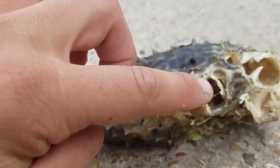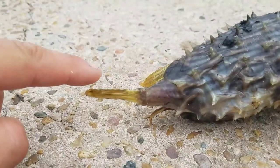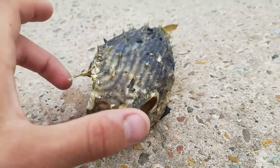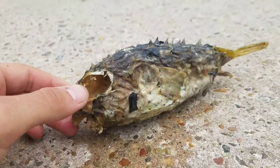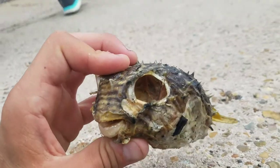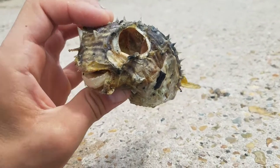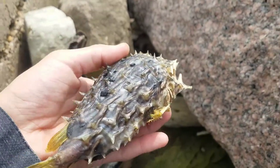Here's his gills. Wow, coming down here, you got his pectoral fins, the caudal fin, the tail fin, and then these spines all up and down his body. You can see that very ornate pattern that once covered this fish. Would have been a lot of yellow, dark brown to black. It's his stomach. Really, really cool. Wow, what a neat, neat find. Man, I wish we could have caught him when he was alive. But still, finding one dead, just how cool is that?